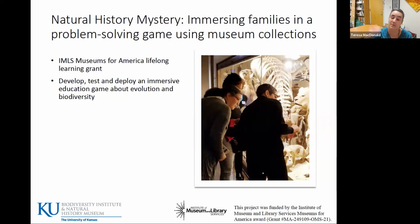So I'm just going to talk a little bit about how the game works and then some of the findings we found as part of the evaluation. So it was a lifelong learning grant from the IMLS, and the idea was to basically test this idea about doing an immersive sort of self-guided escape room in a natural history museum, basically using our objects.